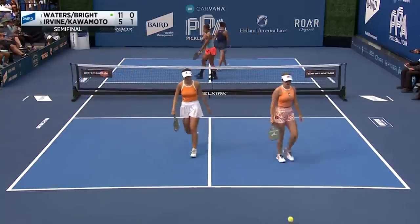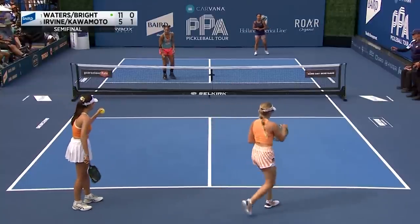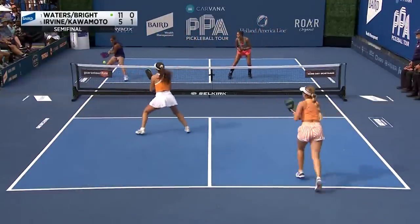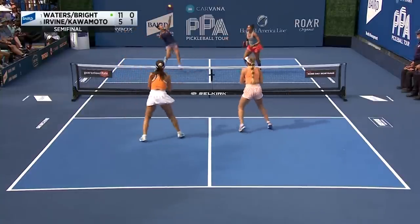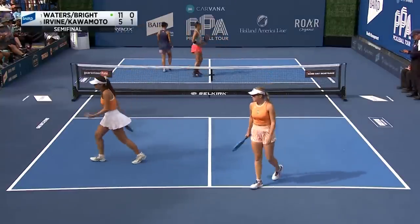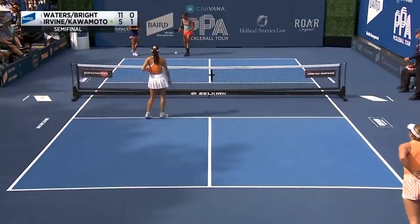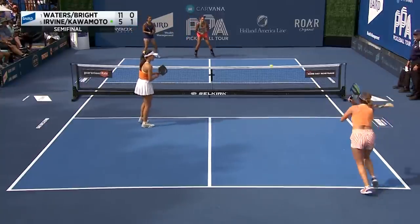Nice setup there from Jessie Irvine. She's not going to get the credit with the put away, but that's all her. No, she handled a couple very penetrating dinks from Anna Bright and was able to neutralize and give her partner a chance to put it away. Nice finish there from Jessie Irvine. And I like the little tweak that you talked about when we were off air. It's the tweaks that have to happen. And right here, Irvine and Kawamoto making them.